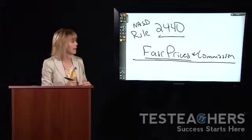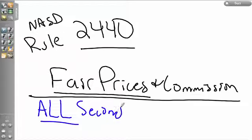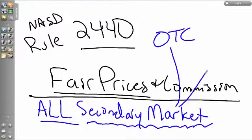So this idea of NASD Rule 2440, where does it apply? It applies to all secondary market transactions. So secondary market, not the IPO. The IPO, it's sold at a fixed public offering price. So secondary markets, we really talk about over the counter. The NASDAQ stock market is over the counter, and there's also where unlisted securities trade over the counter as well.